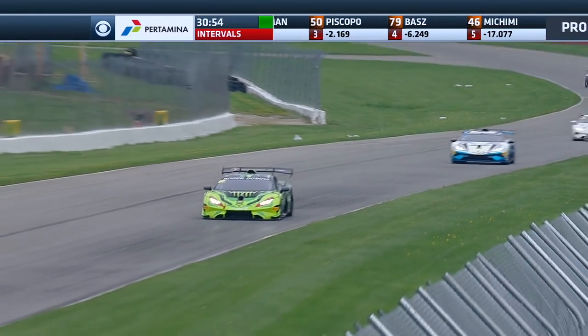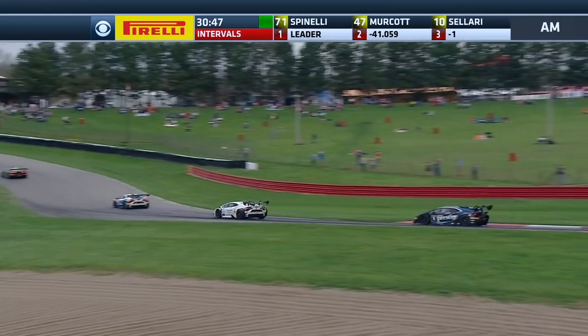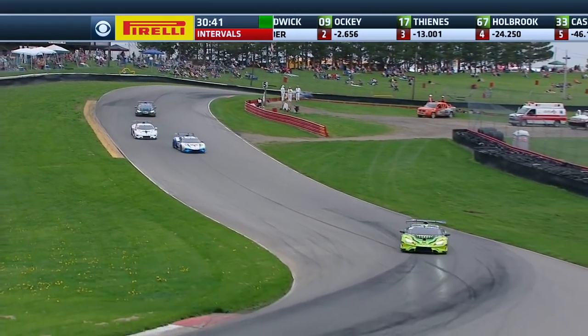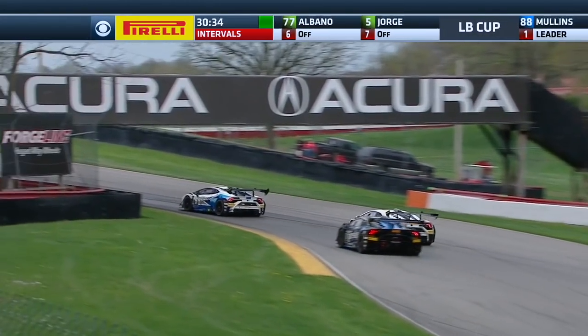Okay, we're getting into the pit stop window, and we'll see who decides to go early or late to do the driver change. There'll be no fueling or servicing on the car. It is purely a driver change situation. Spinelli will get out of the Pro-Am and the overall leader and give over to JC Perez.